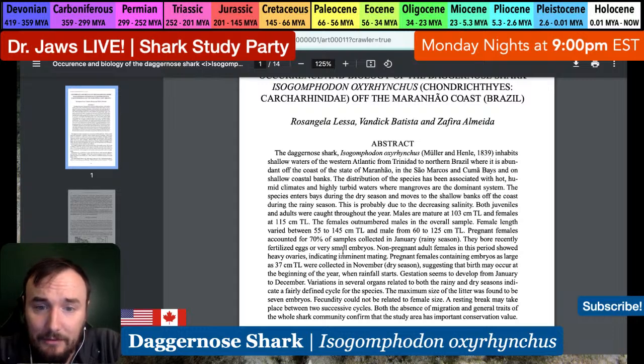Pregnant females accounted for 70% of samples collected in January, the rainy season. They bore recently fertilized eggs or very small embryos. Non-pregnant adult females in this period showed heavy ovaries, indicating imminent mating. Pregnant females containing embryos as large as 37 centimeters were collected in November, the dry season, suggesting that birth may occur at the beginning of the year when rainfall starts.